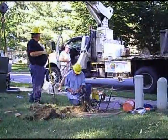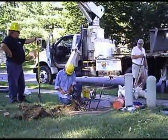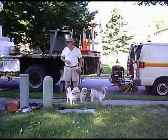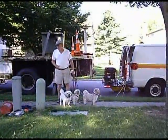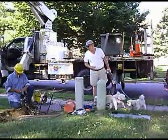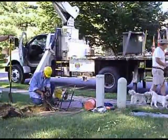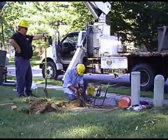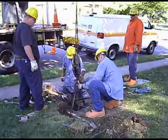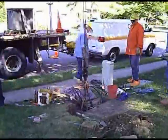Now we know what happened last night. Yep. It blew up. Once they dug the concrete pad free of the earth, they attached it to the boom truck and gave it a little tug just to get things leveled out.